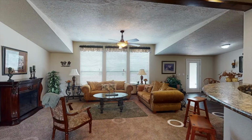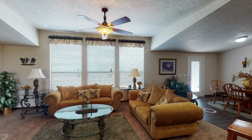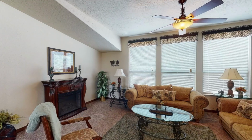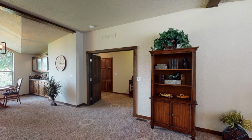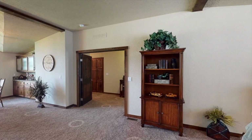So entering the living room area, as you can see, it's got plenty of natural light coming in, so you don't have to worry about running up your bill and having lights on all the time. And once again, I'm not sure if that fireplace comes with the home. It might be just part of the decor. It's something you would have to ask them on their website. But anyways, let's enter the master bedroom and the master bathroom.